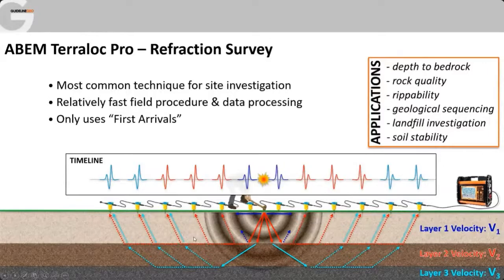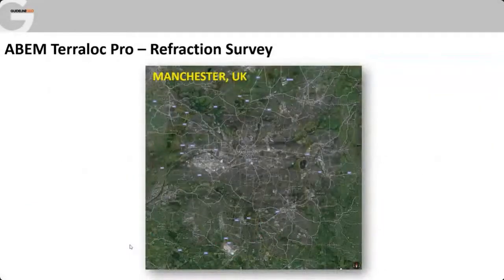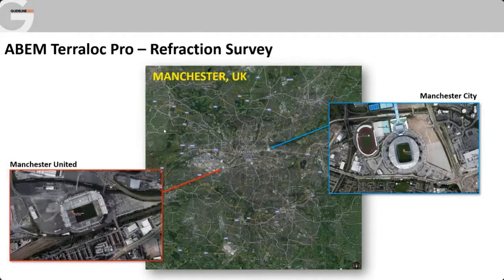So again, it can be a bit confusing as to how that can possibly be when these are traveling so much further. So I'll go back to using cars as an example. And as I said right at the start, I'm based in Manchester in the UK. And we have one thing we're famous for, and that is 2 football teams. Manchester City on the eastern side of the city and Manchester United on the western side of the city. Now, if I was to take 2 people and ask them to drive between Manchester United and Manchester City, and take 2 different routes, obviously it's going to take them different amounts of time to get there.